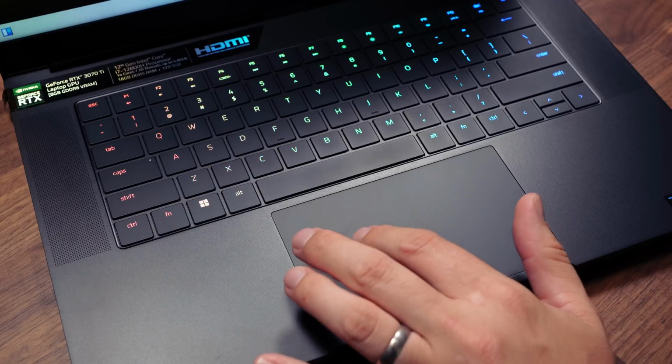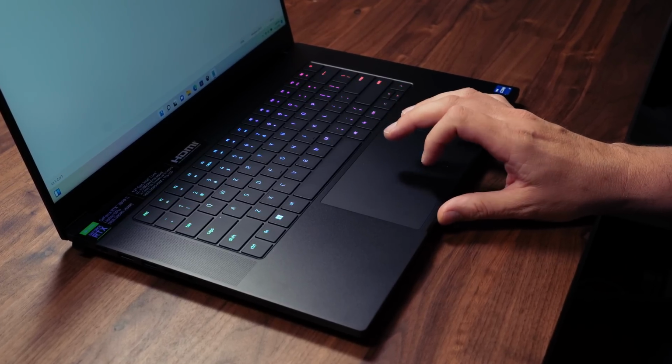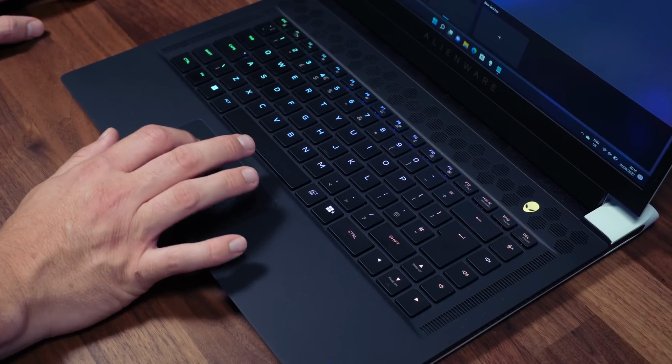The trackpad is much bigger than the Alienware, and it's got to be one of my favourite trackpads on a Windows machine. Now, there's nothing wrong with the X15 trackpad. It's a great trackpad. It's just a little bit too small for my liking.